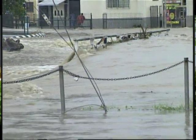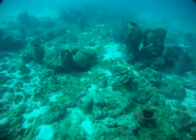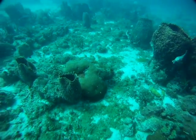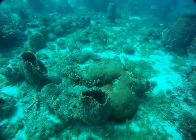Sediment, in terms of coral reef health, can settle on the coral reef, and the coral polyps are living organisms that need sunlight in order to survive. It's like somebody throwing a very heavy blanket on top of you, stopping the polyps from being able to capture the sunlight. So sediment can kill them by smothering.